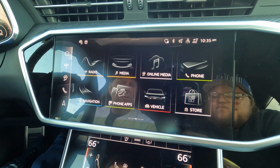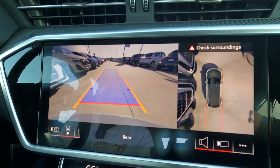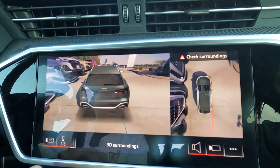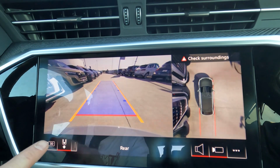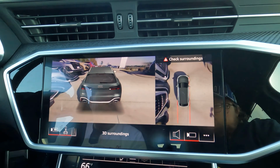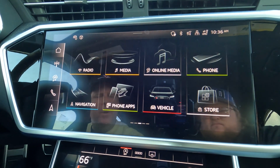I'm going to go into reverse and show you our backup camera. There is that. We have the overhead view. That's always nice to have multiple views on and around the vehicle so we can look from literally every angle possible depending on where we want to see. That's always nice to have. And we can go out of that by pushing the button right here.